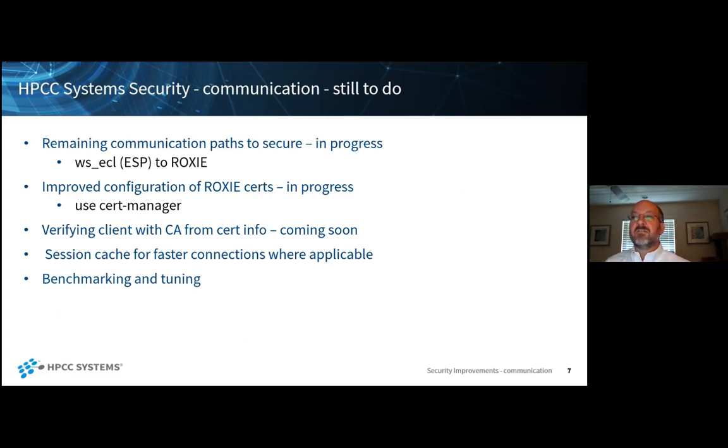There are still a few things left to do. WS-ECL traffic from ESP to Roxie needs to be secured. Roxie cert and key management can be improved to use cert-manager similarly to how it is used elsewhere in HPCC Systems. These tasks are currently being worked on for the 8.4 HPCC Systems release. Clients could also verify their certificate with a certificate authority in more places. And we could use TLS sessions in some places to improve connection time. And we continue to benchmark and tune message sizes and polling methods for better performance.